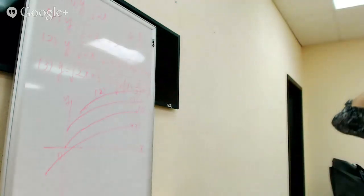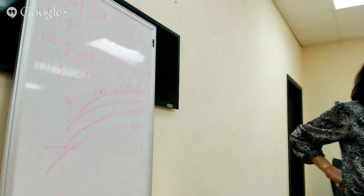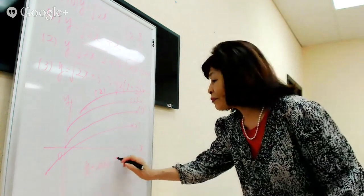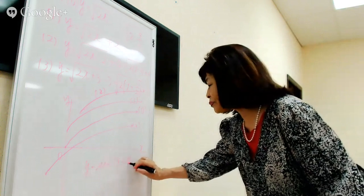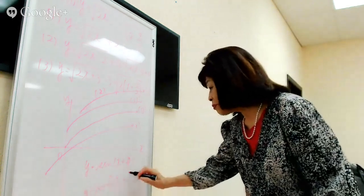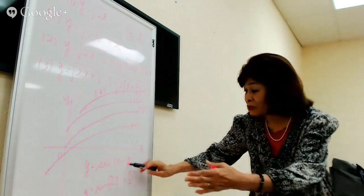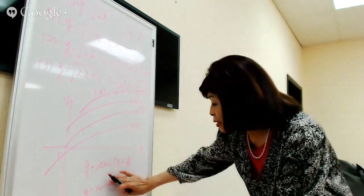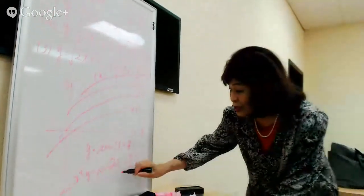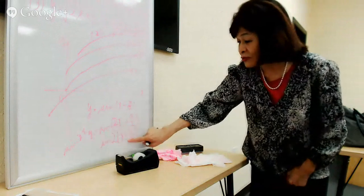This applies to any graph, and especially to what comes up in trigonometry. They come up here: y equals sine of x plus pi over 2. If it is y equals sine 2x plus pi over 2, still x plus, this is okay, right? The sine x graph is shifted negative pi over 2. But most of the students say the sine 2x graph is also shifted pi over 2. No. Here the 2 is outside: x plus pi over 4. That's why this graph is just shifted negative pi over 4.